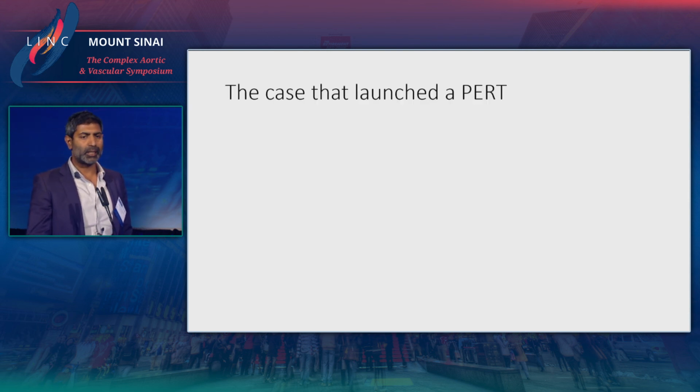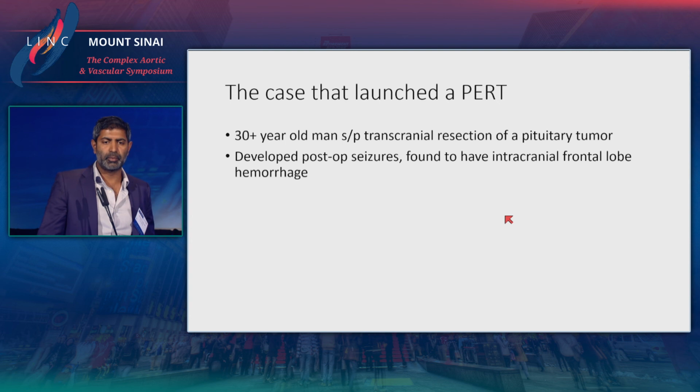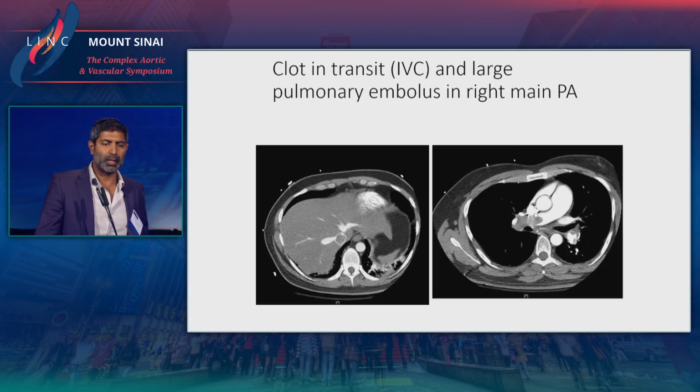I want to show you one case of a massive PE. This is a case that launched the PERT in my previous institution. 30-year-old man, transcranial resection of a pituitary tumor, post-op seizures, had an intracranial frontal lobe hemorrhage. Then, after that, developed hypotension and hypoxia and was diagnosed with a pulmonary embolism that looked like this. Basically, a totally occlusive clot in his right pulmonary artery, clot in transit.